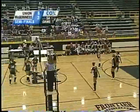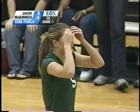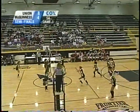Oh, nice. Outside powerful attack. Hit. Couldn't quite take it. Colorogi with the outside attack for Bishop McGuinness. And now the Irish trying to get something going here, early on in game one of our first match here on Cox. Leslie Jones serving for McGuinness.